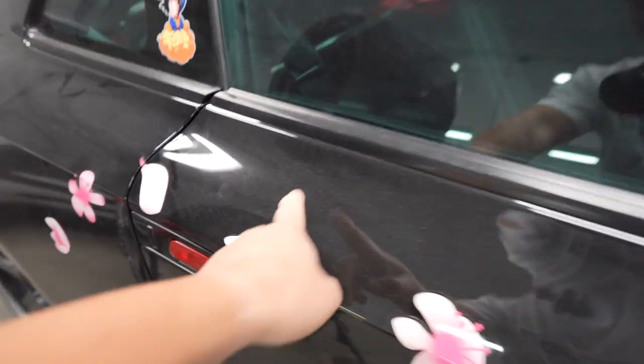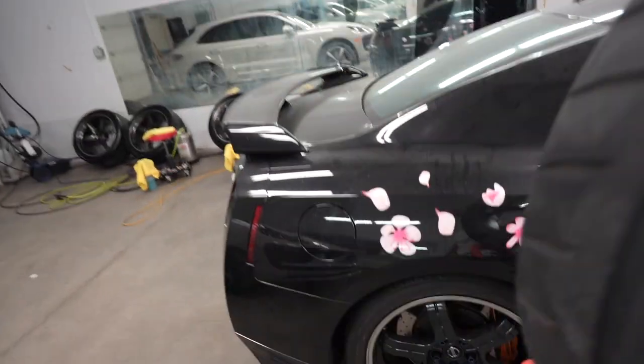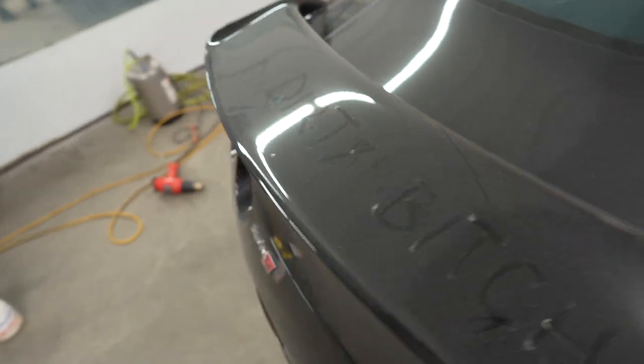Without the FL5, we have to take the good old GTR. She's dirty, you guys. It's been sitting for a few months, to the point where my friends are writing all this stuff all over it: dirty bitch. It's protected with paint protection film, and that's why I'm not too concerned about it. But it's not very nice to write stuff like that on a black car. You'd have to polish it out.